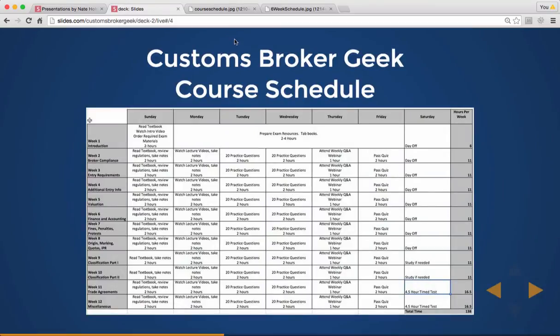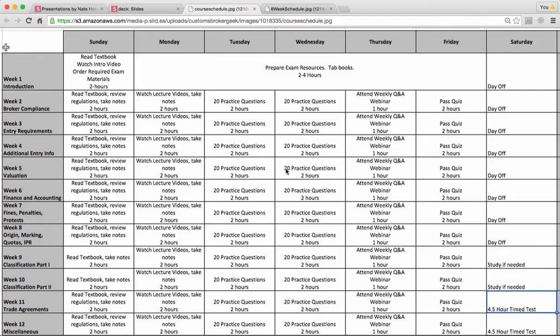Here's the schedule that I recommend in the Customs Broker Geek course. Let me blow this up for you. It's basically the same thing I just explained to you, but it's structured to fit in with the course. And the course is a self-study course, but we mix in some live help along the way, so you get the best of a structured course along with learning at your own pace.